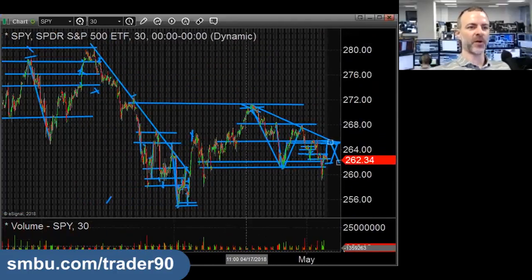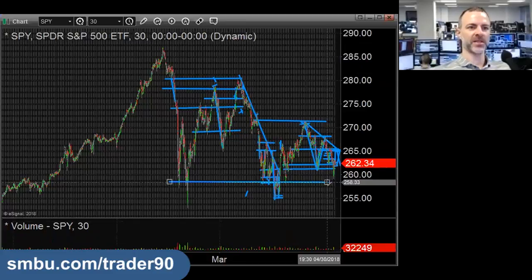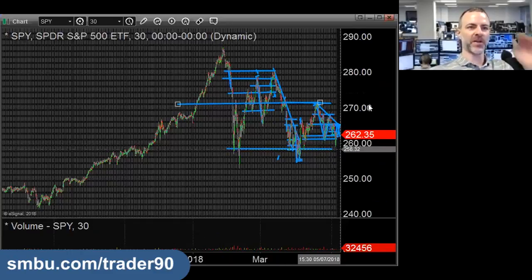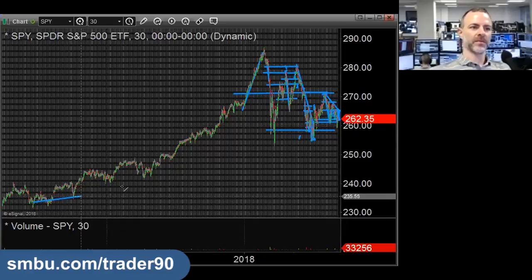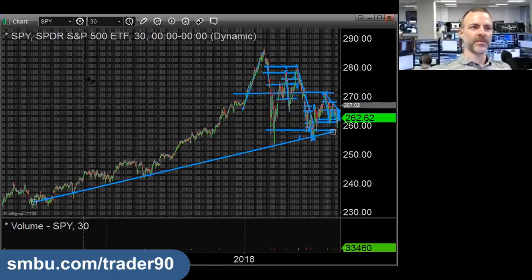I haven't mentioned this in a while, but from a bigger picture perspective, if we're ever going to take out the support area from the last couple of months, I would look for some closes down below 260 for a few days. If we had a few closes down here and then started to move lower, then I'd start to think about a bigger retracement. But right now, it's starting to look like just a consolidation that can move sideways for a while. We're working off this. This is kind of the intermediate term trend. So that's kind of where we are.